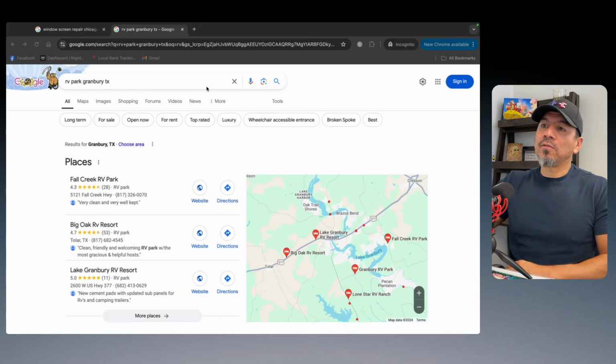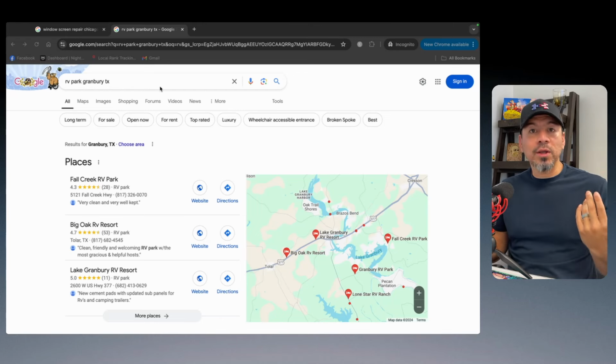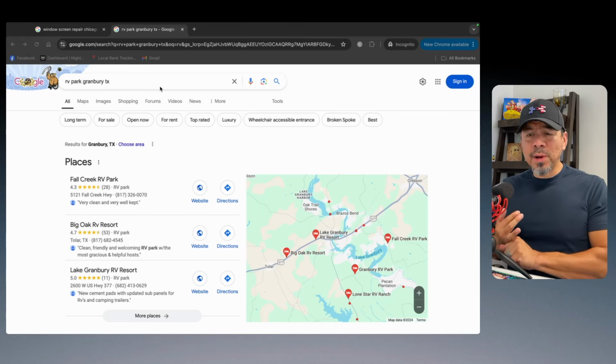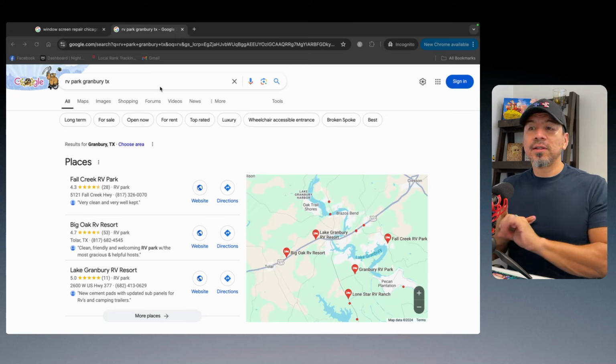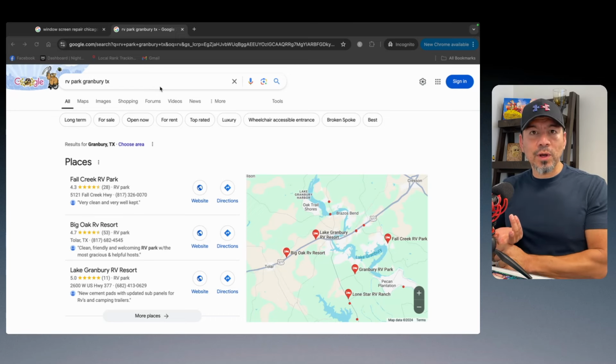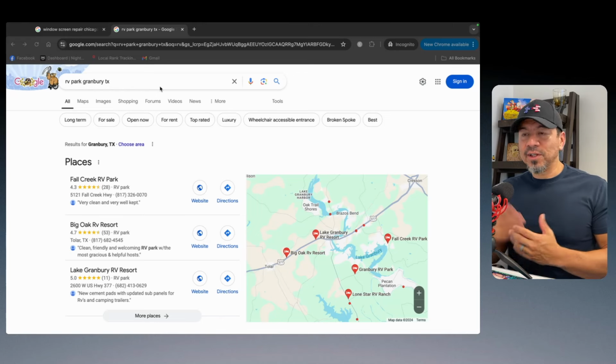So like I said, the RV park, here's my first example. These folks wanted to rank better for RV park in Granbury, Texas. They just bought the RV park. They remodeled it. They got a new business profile set up. We fixed up and built out their website. And in this area, the very first thing I thought was, it's not going to be very difficult. The area is very small. There's not very many websites to compete against.